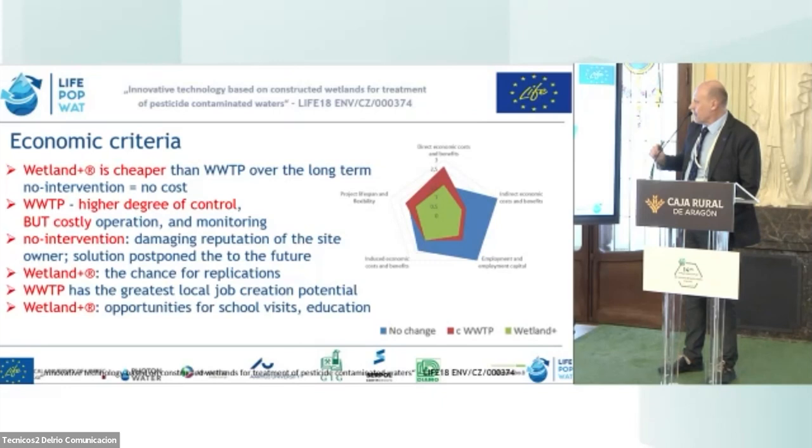On the other hand, the wastewater treatment plant is a much more controlled process compared to the wetland. It's known, it's well established, and everybody knows how to do it, but it needs some money. Of course, with no intervention, no action, it is damaging to the reputation of the site owner because you postpone the solution for the future, so this is not an acceptable solution and has the lowest score.